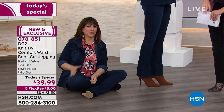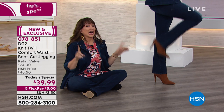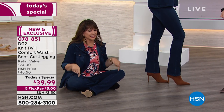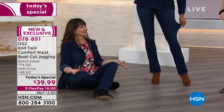I was a yoga teacher for 20 years. I had my own yoga studio. I lived in yoga clothes seven days a week, 24/7. I know a good yoga pant. Let me just tell you, I wish I had these because this is the difference. This is the kind of flexibility and cozy, comfy, but still chic that everybody wants.